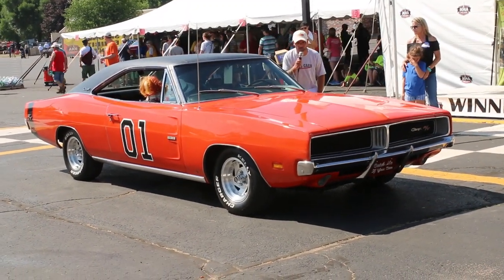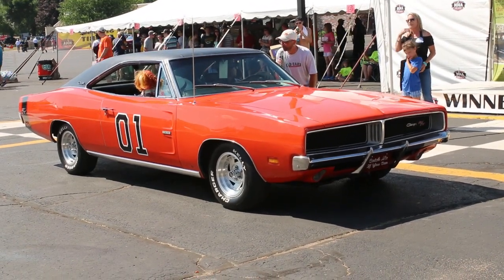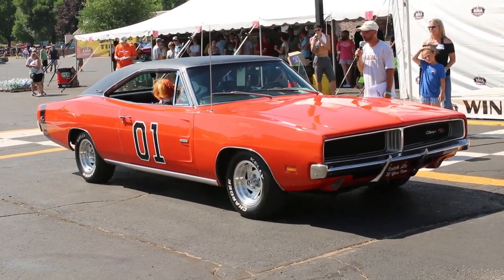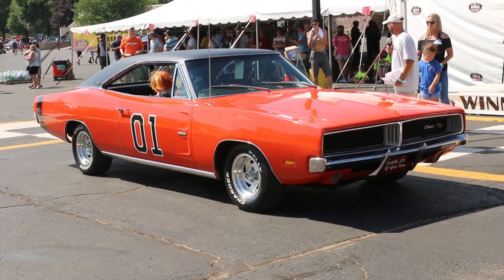It's got dual fours, of course, on the Hemi this year. Original interior. And is this the original color? Yes. So it's a factory Hemi orange car. So this was the General Lee before there was a General Lee. This is what it was based on. Thank you very much for bringing it. Very cool car.